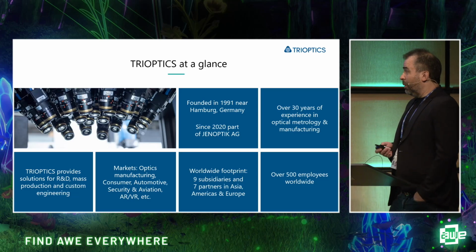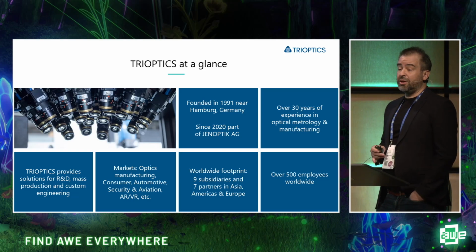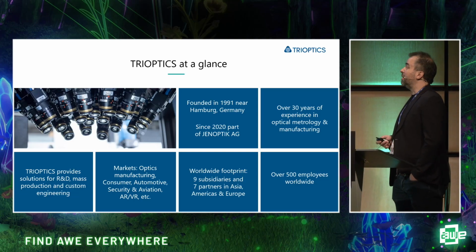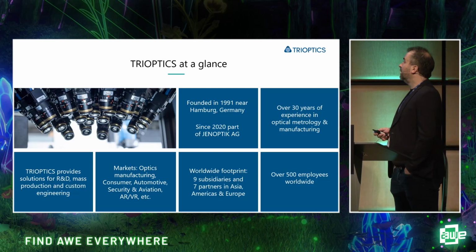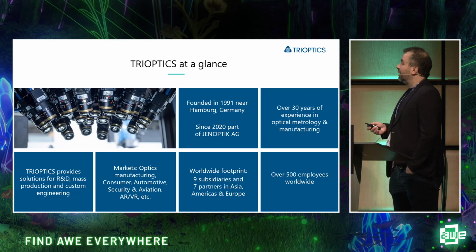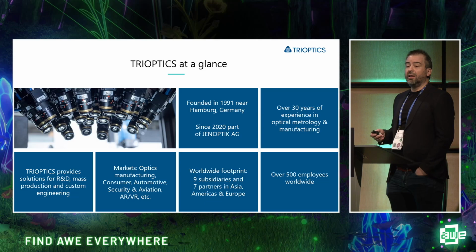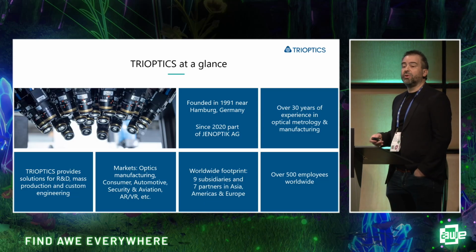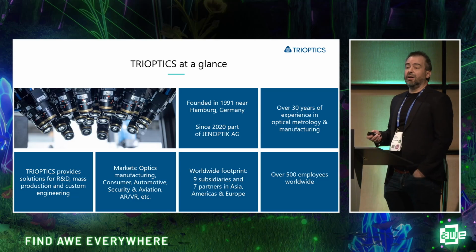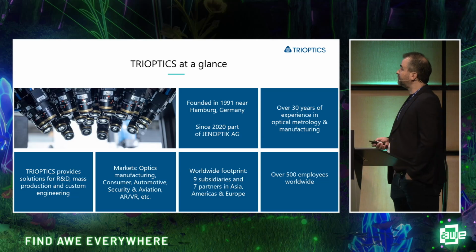We have subsidiaries worldwide. We work in mass production, all in Asia. We work in R&D worldwide. We have 500 employees at the moment. So what do I do? My job is currently to look at all the new technologies that are happening in the AR/VR world and also think about how we can test those, what we need to do, how we can help our customers, which are mostly the hardware companies, to come up with better quality headsets for new technologies.